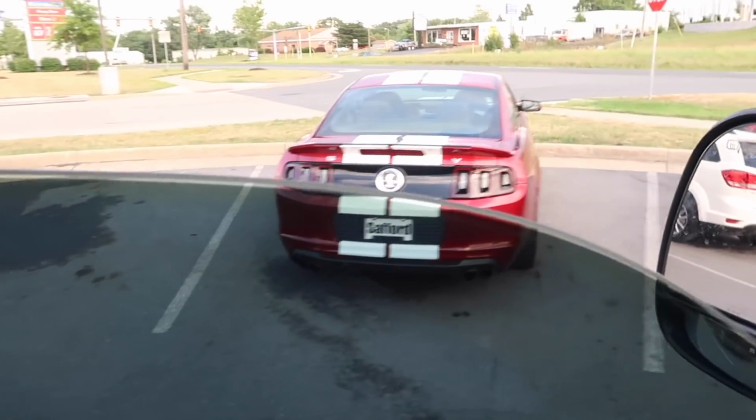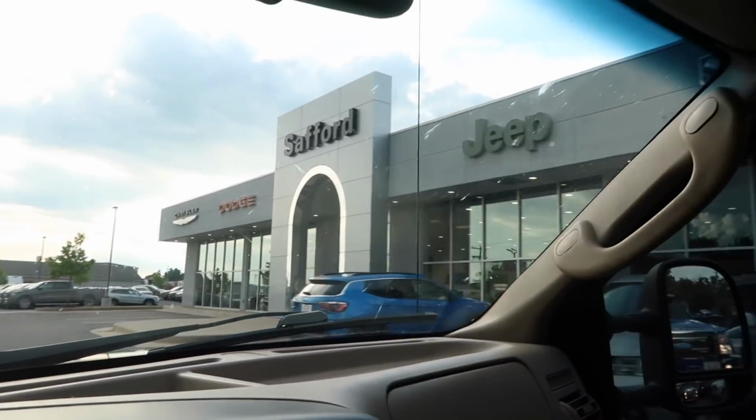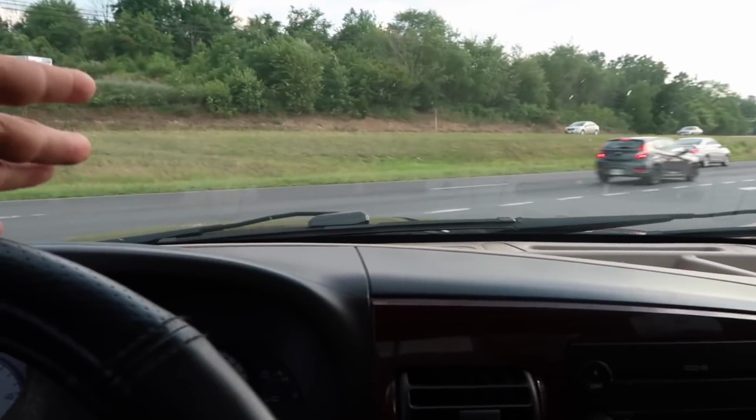Look at that. I actually really like that color. Look, a Camaro. That's pretty nice. I was looking for a GT500. Bam. Right there. They got one. Now, I can't make you any promises or guarantee it's going to be a good price.